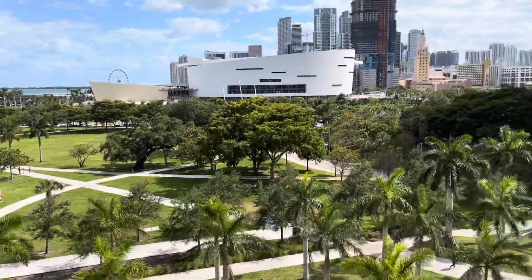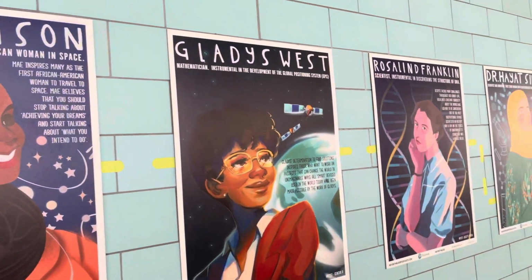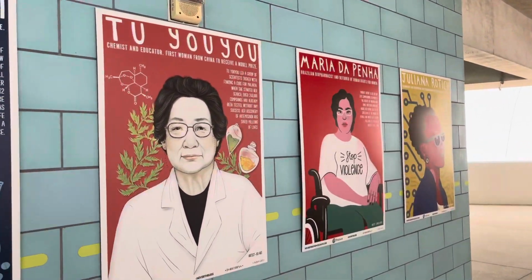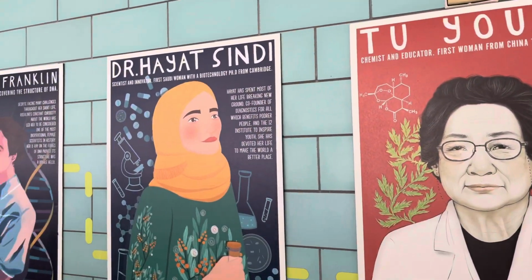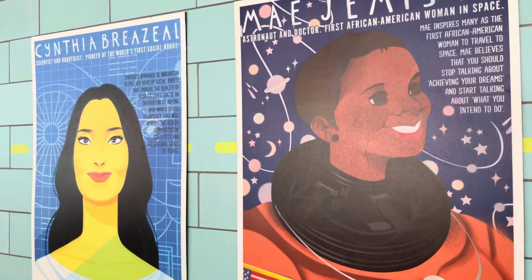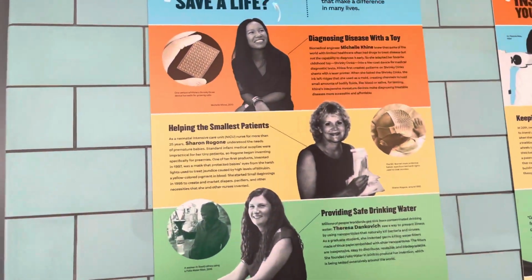We're here visiting my daughter at college and these are some famous scientists. Famous female scientists, I must add. Girl power. I've never heard of half of these people, but good to know. I am not touching anything. Okay, I guess these are some more female scientists.